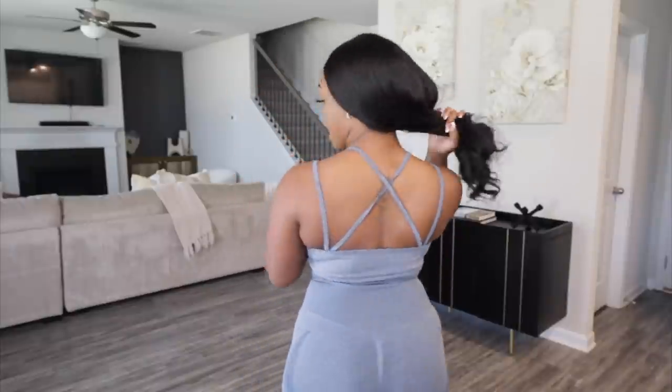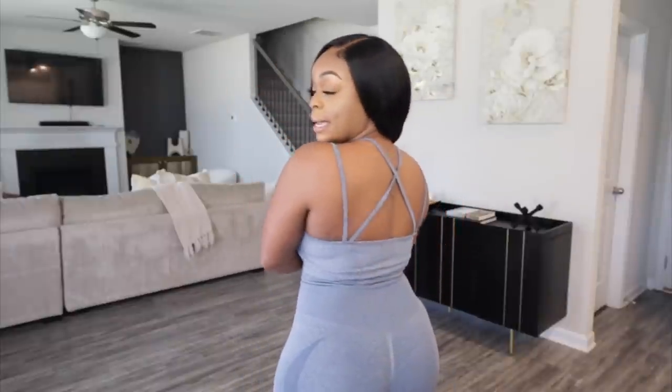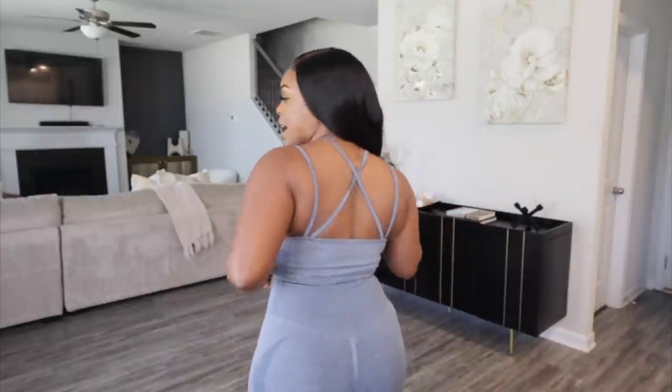The sports bra has like two straps here and then it also has a cute design in the back that you guys can see there. So just very stylish and fashionable, especially if you're out and you're wanting to run errands in this or just wearing it to the gym to look and feel good.